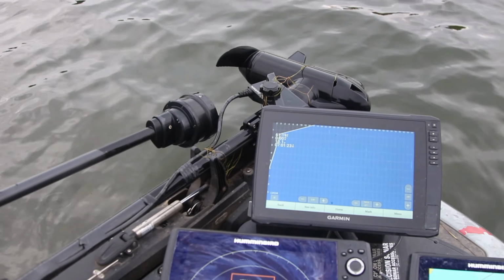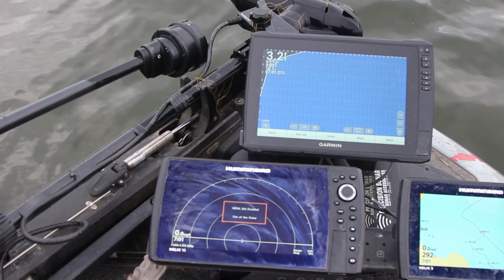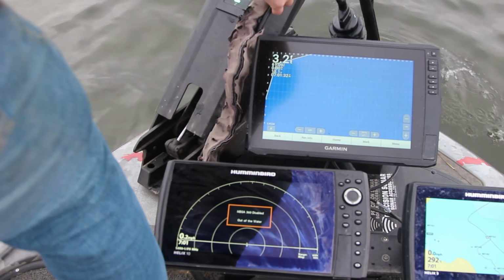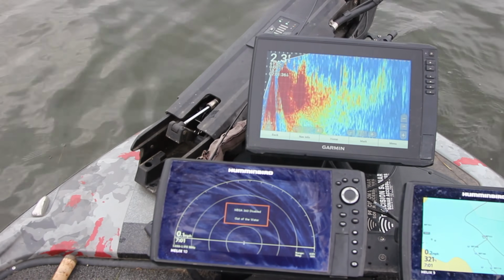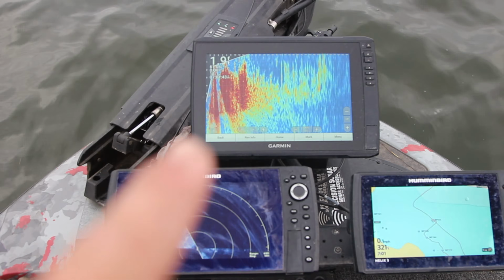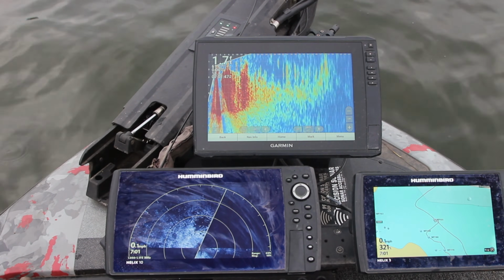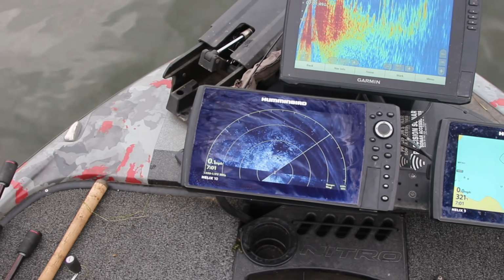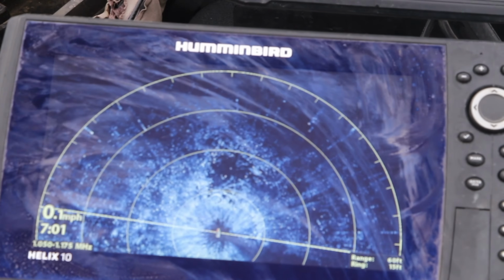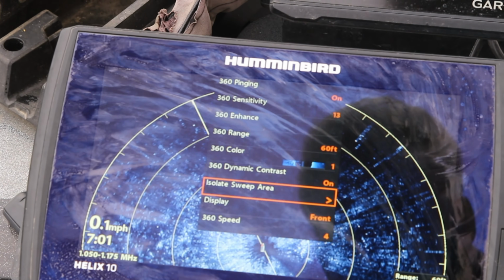So now what we're going to do is look at the graphs after we put them in the water and show you what they both do. If we take my trolling motor and deploy it, I've lined us up on a stump right in front of us here so you can see just what they do. The top graph up here is the Panoptics, and this graph down here, the Humminbird, is the Mega 360. So what we'll first do is zoom in on the Mega 360.